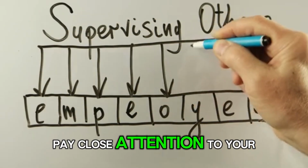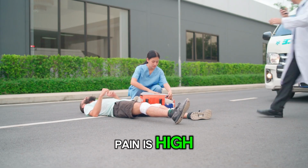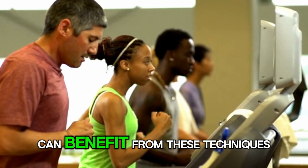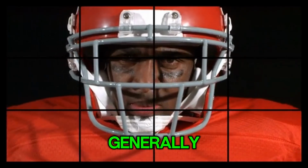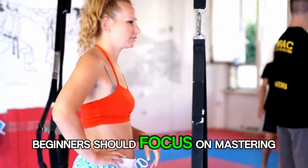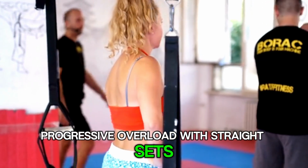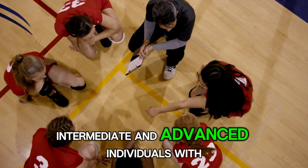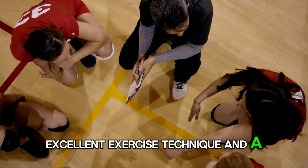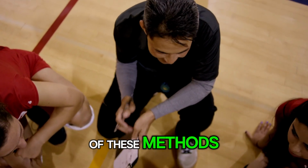Finally, pay close attention to your body. If overall fatigue or joint pain is high, back off on intensity techniques and focus on recovery. Now let me address who can benefit from these techniques. Generally, they're more suited for intermediate to advanced lifters. Beginners should focus on mastering basic movements and consistent progressive overload with straight sets first. Intermediate and advanced individuals with a solid foundation of strength, excellent exercise technique, and a good understanding of their recovery capabilities can reap the benefits of these methods.